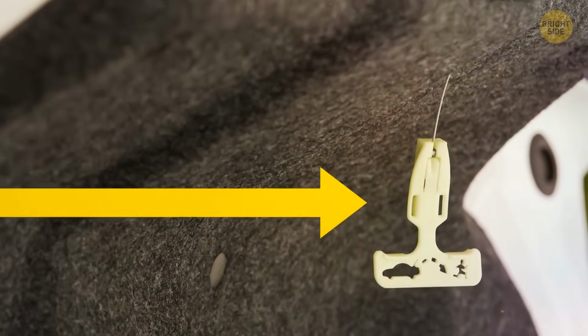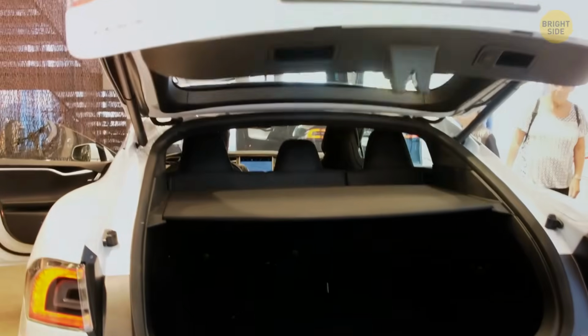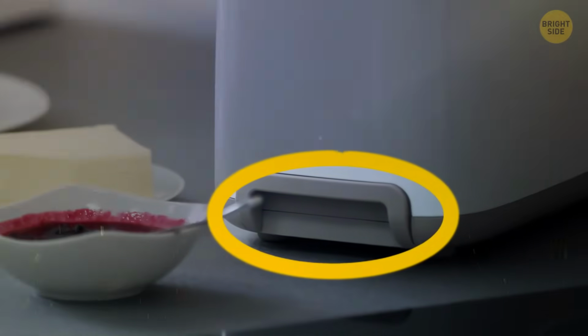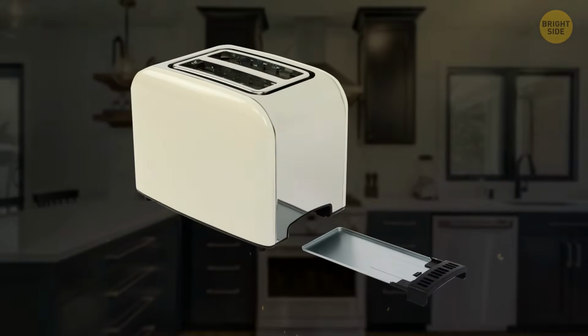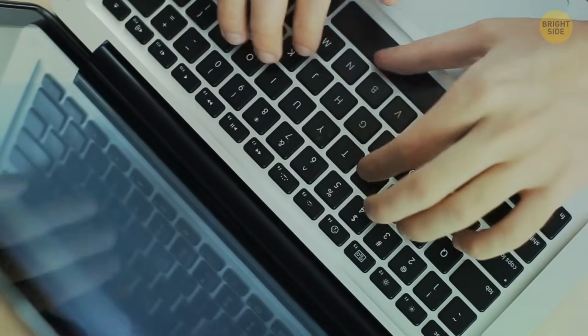Don't ask me why. If you fumble around to locate it, all you have to do is pull on it and the trunk should open. Toasters have a secret slide in the bottom that can be removed so you can clean out all those annoying breadcrumbs.